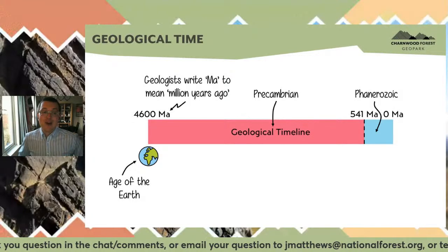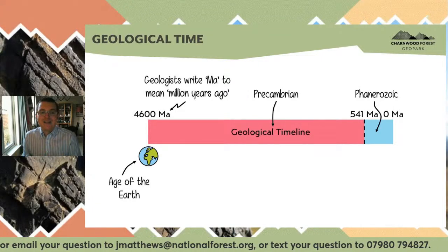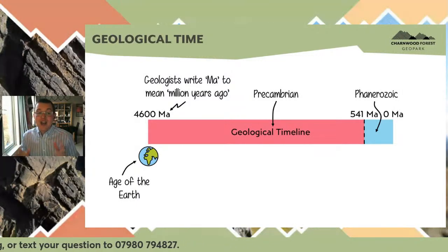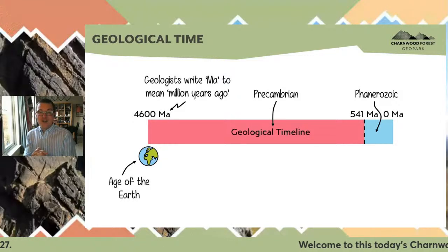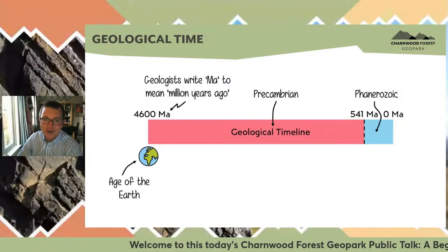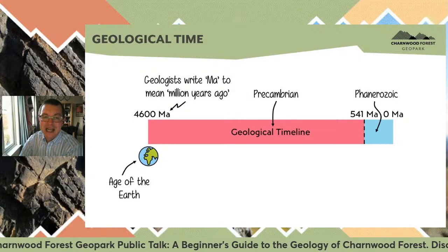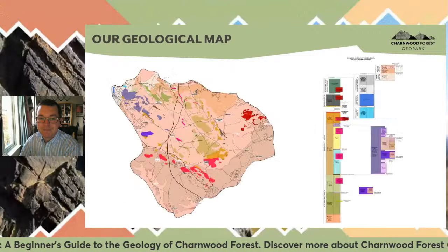And yet we're going to be using terms like the oldest rocks in England, some of the oldest animals in the world. So that gives you an idea that even though we have some wonderful and incredibly old features in Charnwood Forest, the world itself is much, much older. And that's why there are so many other wonderful places to explore around the world that fill in the gaps, particularly of what is happening in that Precambrian era.